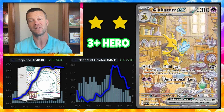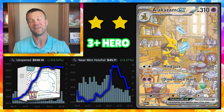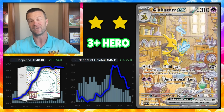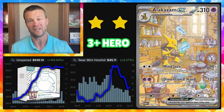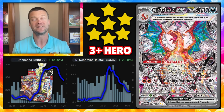And look at the Pokemon Center exclusive Elite Trainer Box price there on the left. It is leveled out, but leveled out at $950. We've got a lot of 151 cards, so I'm not going to talk too much about it now, but it's just incredible to see what this card is doing and what that Pokemon Center exclusive ETB has done ever since it came out. Next card on the list, the Charizard from Obsidian Flames.